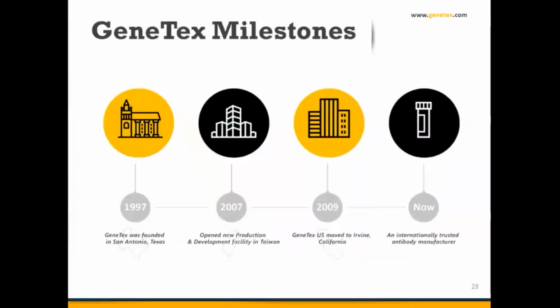So in 1997, GeneTex was founded in Texas by 3 scientists. And at that time, the completion of the Human Genome Project had accelerated the development of life science. So 10 years later, the company added a new facility in Taiwan to further expand production capacity to meet the increasing needs. At the same time, we had changes in the US as well, the office was relocated to Irvine, California, which is closer to the San Diego Life Science Cluster, close to more research institutes and also biotech companies. And gradually, GeneTex has become an internationally trusted antibody manufacturer.